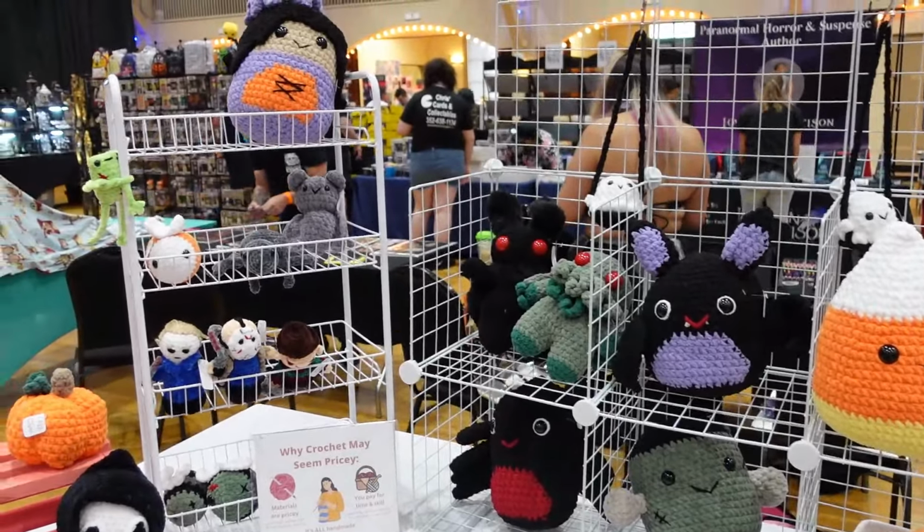Also adding these that I have from previous events that I didn't bring yesterday, but they're here now. And these keychains.